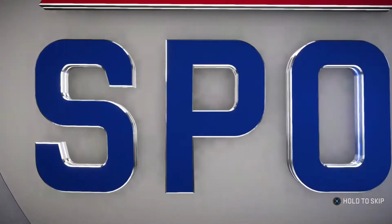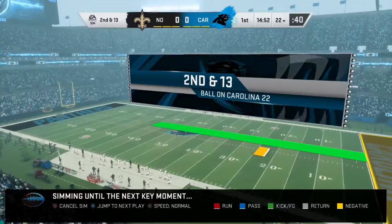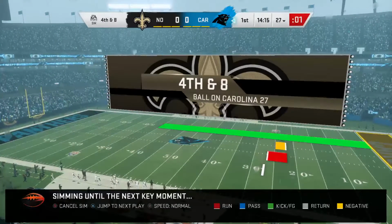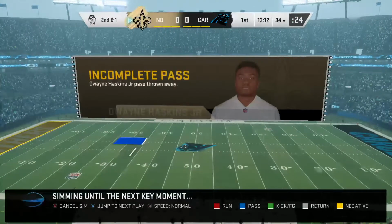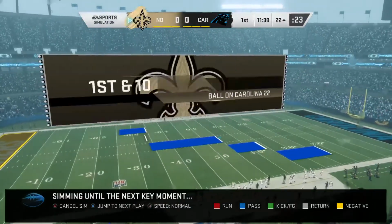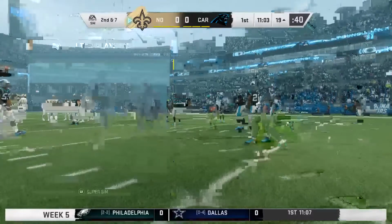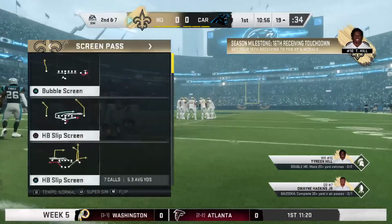The coach. You're locked into the NFL on EA. We might be changing that momentarily. The offense with the football in the red zone.